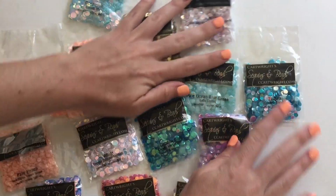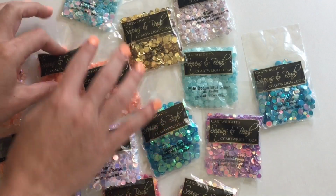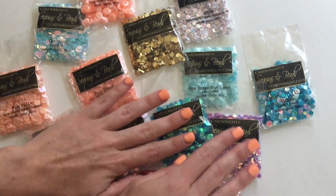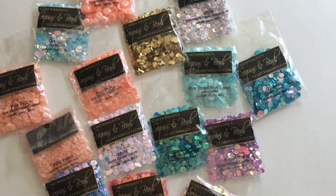I just love all things shiny. That's what birds like. Birds like shiny stuff. They'll put that stuff in their nest. So yeah, I'm totally like a bird when it comes to that.